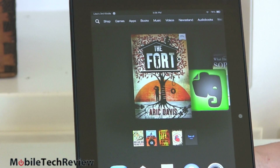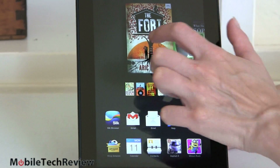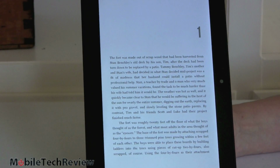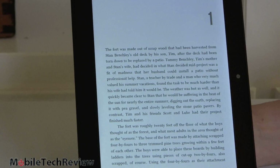Has an ambient light sensor, pretty bright screen, certainly bright enough for this bright room for reading it, and books look quite nice. I mean, at this crazy, lovely resolution right here, given the screen size, that is just nice, sharp text, and I have it set to be pretty small type right now.